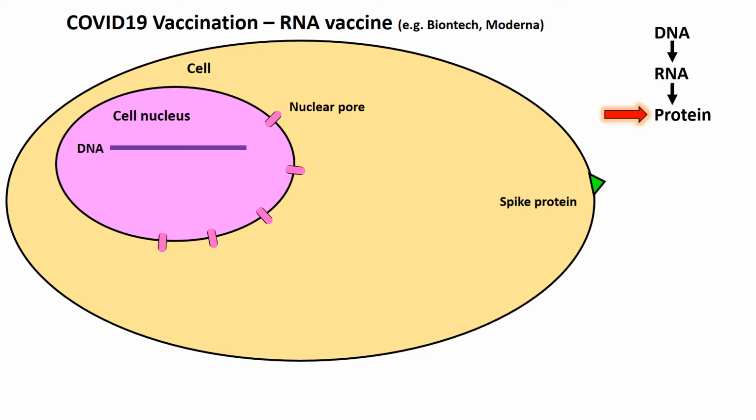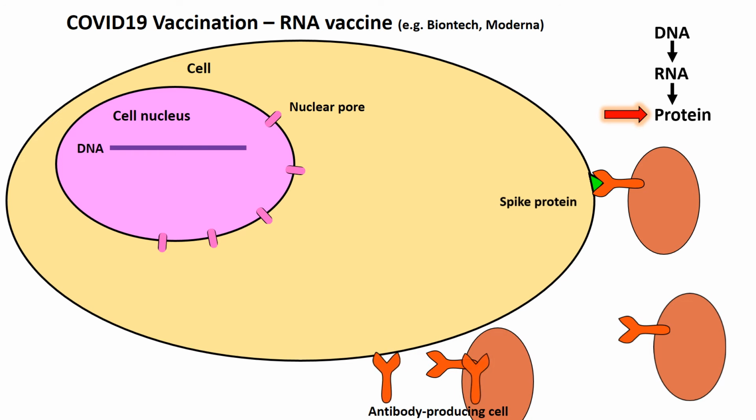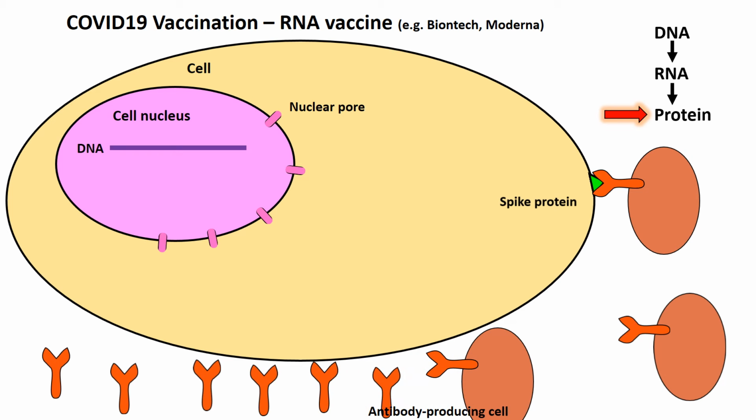So now immune cells can train with this spike protein and test if they can make the right antibodies, like we saw earlier. This one doesn't fit. Next one comes in. Oh yeah, this one fits. And now we'll make more of itself. Part of these cells will be antibody producing cells, making a ton of antibodies that can also bind to spike protein. Another subpopulation of these new cells are the memory cells, which will be helpful if the actual COVID-19 virus will enter our body to have a quicker immune response and fight the disease right away.